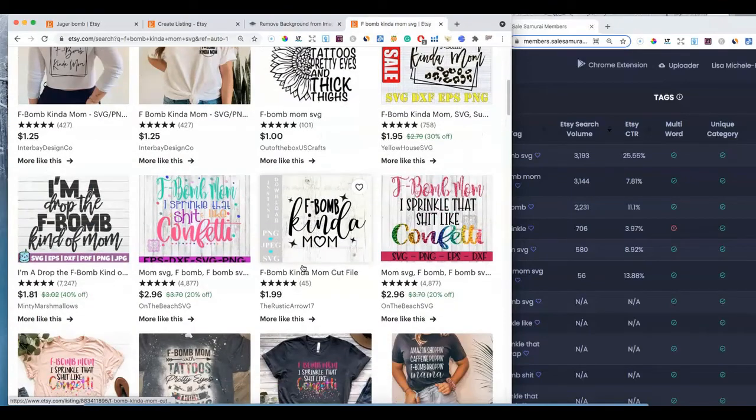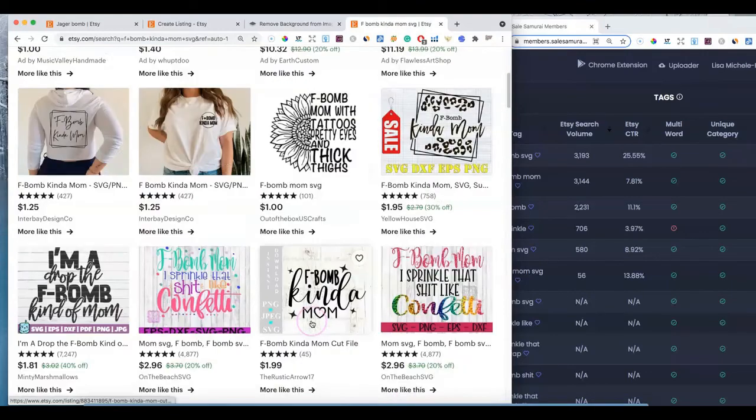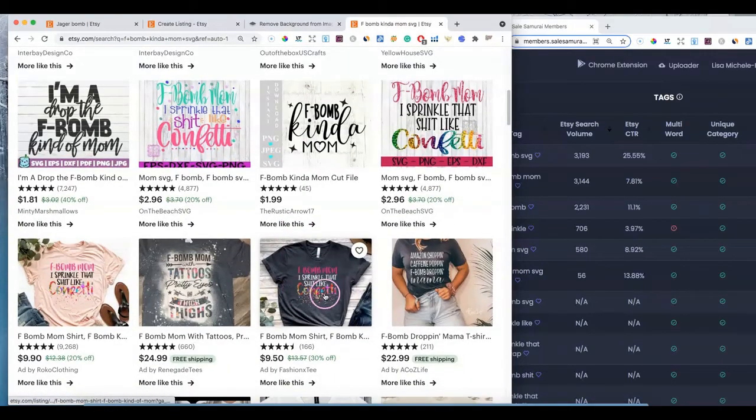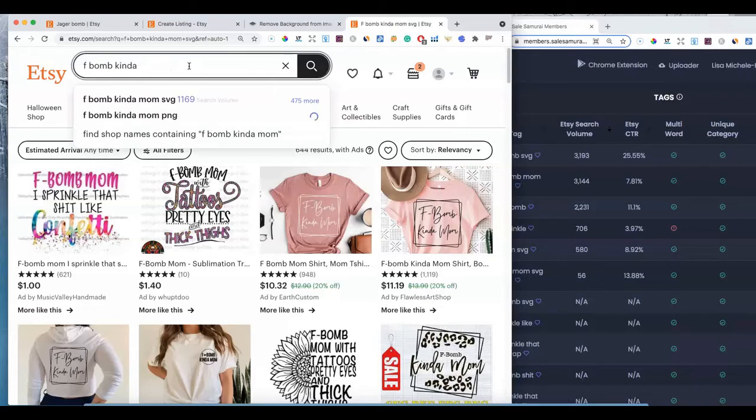See, if you look down here, you can tell people that pop up, or shops that pop up under this search term. You want to make sure that they're actually selling. And it looks like they are.